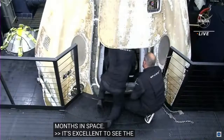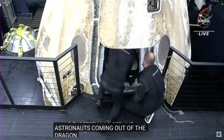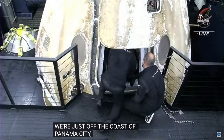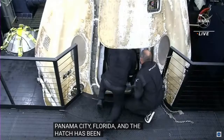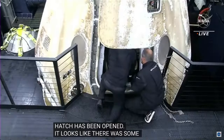So we're just off the coast of Panama City, Florida, and the hatch has been opened. There were some materials that were removed. It looks like the seat rests, or the footrests, were removed. And now we just saw the commander, Mike Hopkins, exit the vehicle and do a little bit of a dance.